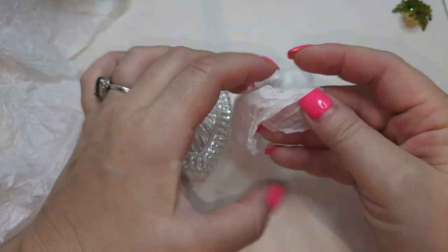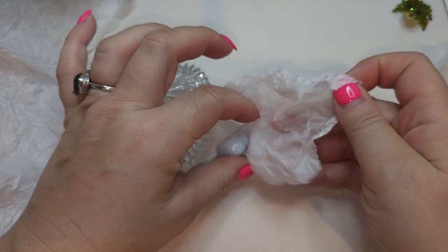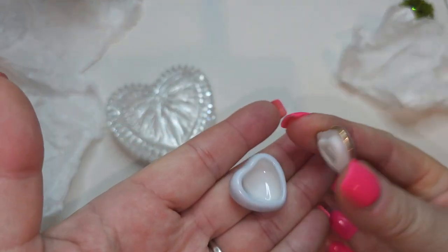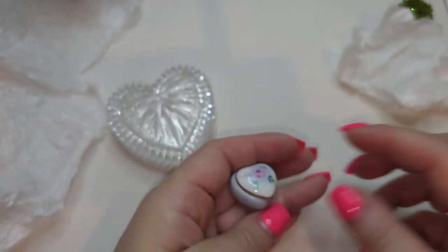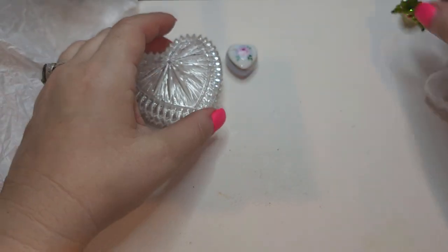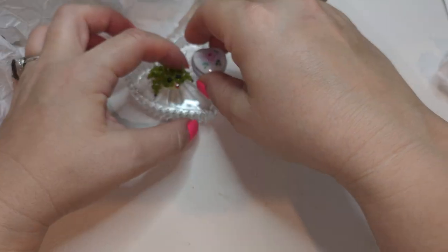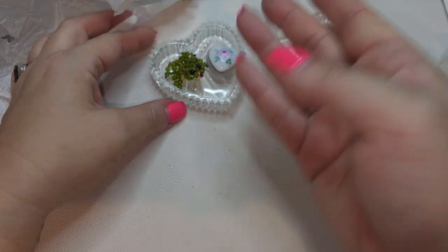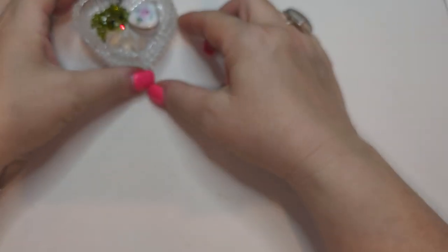And right here, oh my goodness, look at this little tiny miniature trinket box. Oh, so pretty. Porcelain miniature trinket box. Maybe he'll be living here for now. And he has his own trinket box. Let me know, guys, if any of you want this one. All right, what's next?